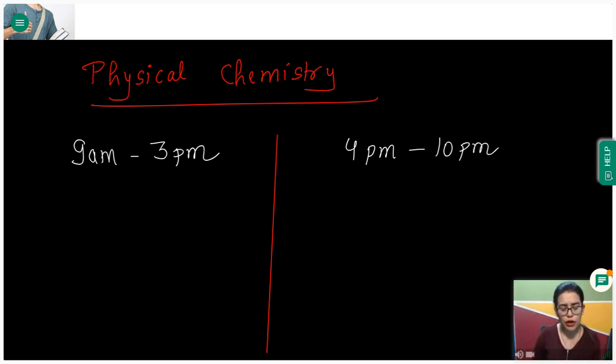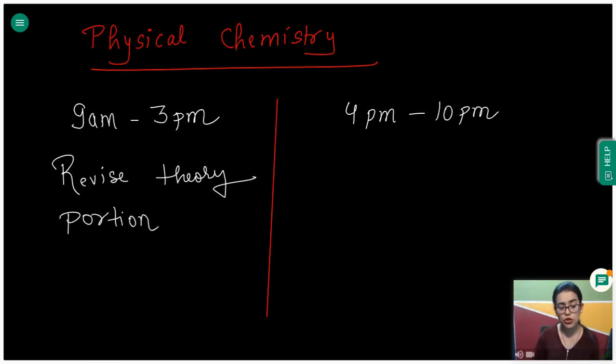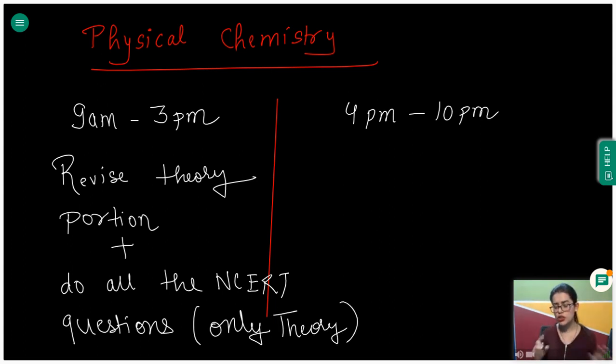Now, in physical chemistry, from 9 a.m. to 3 p.m., this is the first slot, you have to revise the theory portion. I know you have made notes of the theory portion, right? You must have made notes of the theory portion. So you just have to revise the theory portion. Plus you have to do all the NCERT questions. Which NCERT questions? Only theory-based questions. You don't have to touch any numericals, please. Only theory questions you have to do, right?